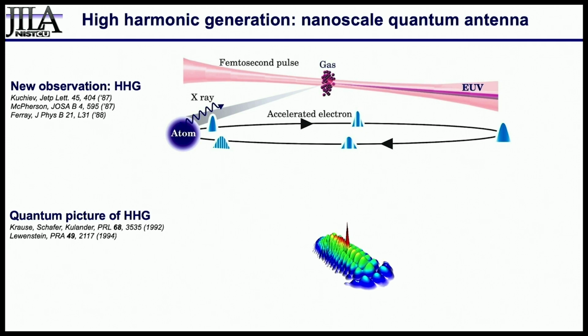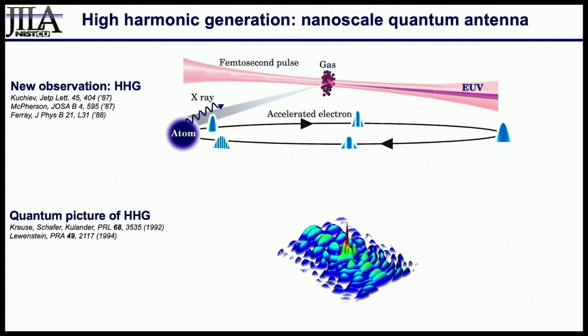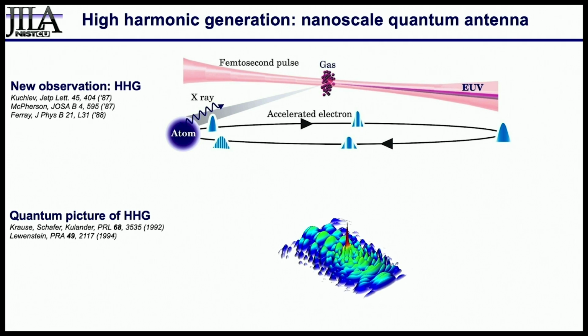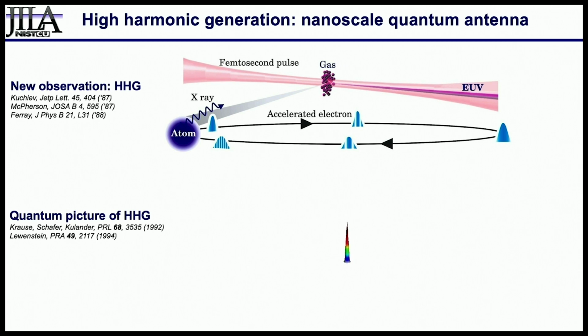If you look at the movie at the bottom of the slide, it's a picture of what the laser field is doing to the quantum wave function of the electron. The electron starts in the ground state, and then due to tunnel ionization, part of the wave function emerges into the continuum where it acquires a different phase than the part of the electron wave function that did not ionize. This gives rise to a spatially modulated wave function and a very rapidly changing dipole moment. And this rapidly changing dipole moment essentially creates a nanoscale quantum antenna that radiates not only the fundamental laser field, but also much higher frequencies, which are in essence what this high harmonic quantum light source technology is.